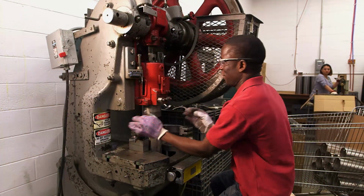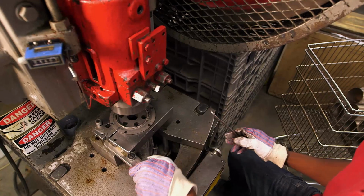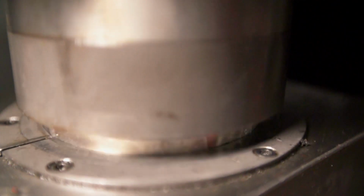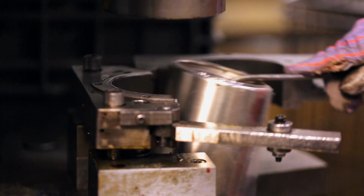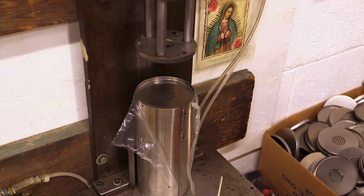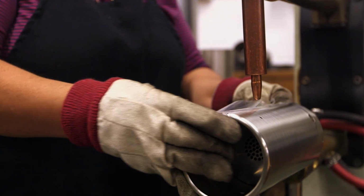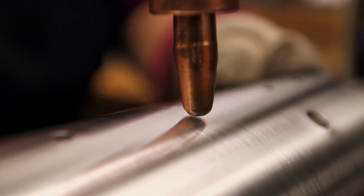Next up, the canisters are headed to this press, which curls the sharp edges inwards so that no jagged parts are exposed. This is a baffle, and it's used to separate the motor from the vacuum bag. A simple welding secures it, and the vacuum canister is ready to be made into a vacuum cleaner.